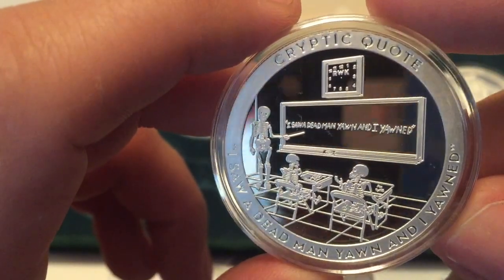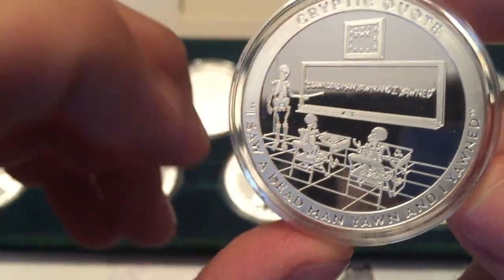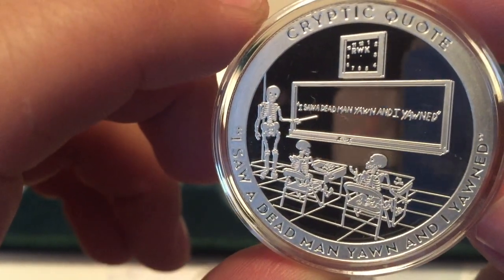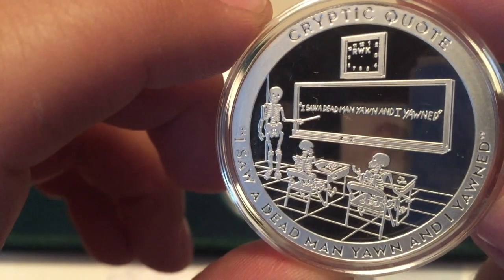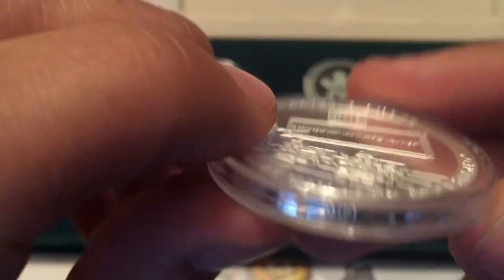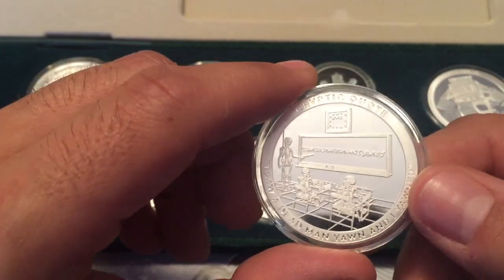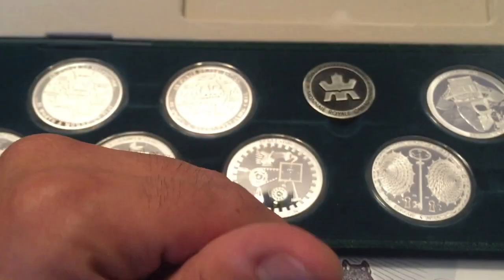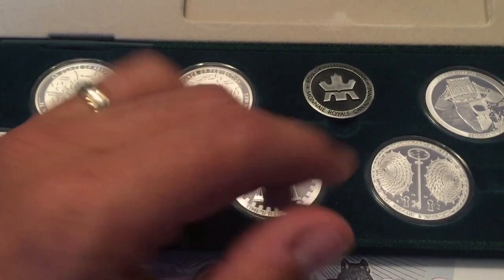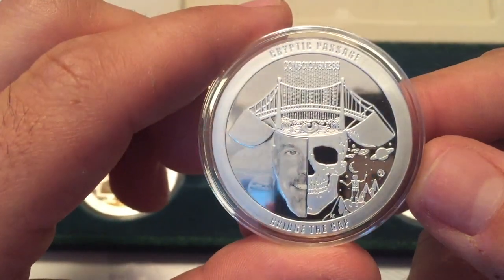So this is the first one of the Cryptic Silver Series, called Cryptic Quote. You can see here it says, "I saw a dead man yawn, and I yawned." And there you go, a classroom of skeleton people, and he's always got his other little elements in here too. So, stuff to ponder. 118, so up to 200, and I imagine these are starting to run low. And if it's based on anything like his first series, the Toxic series, they'll likely come at quite a premium. So maybe a worthwhile investment or something for your stack.